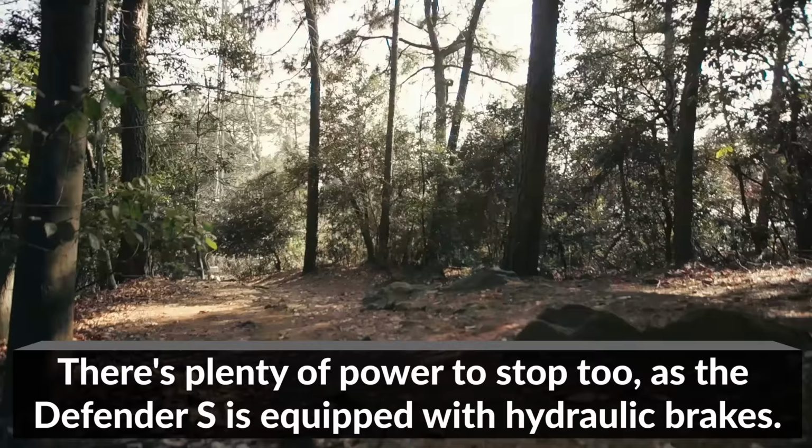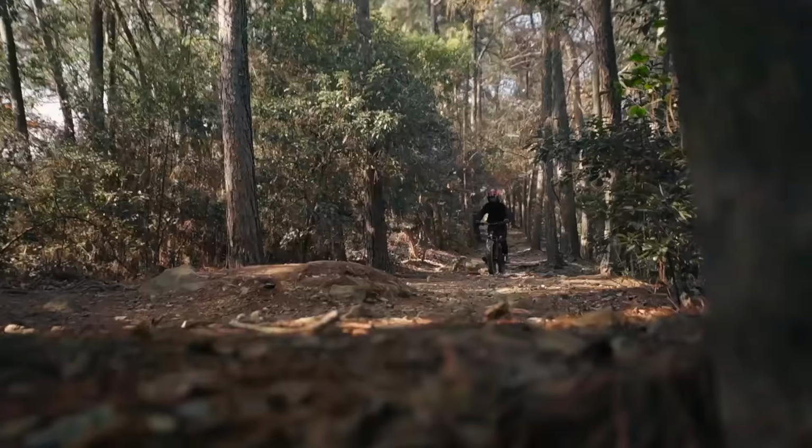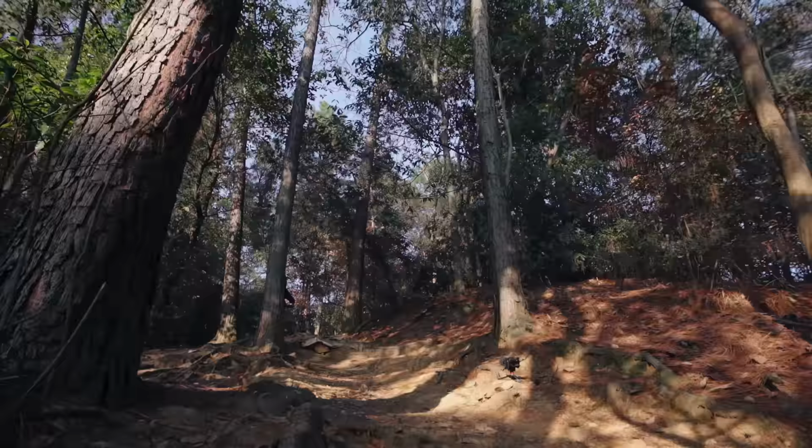With all that power, it may not be too hard to believe the claims the reviews make about the Defender S Pro, that it is one of the best all-terrain electric bikes. And well, that's what Unoro planned with it.